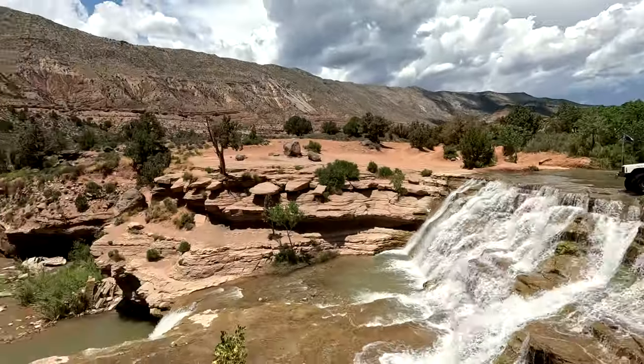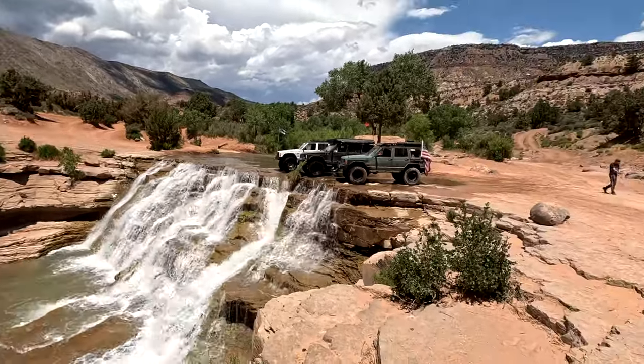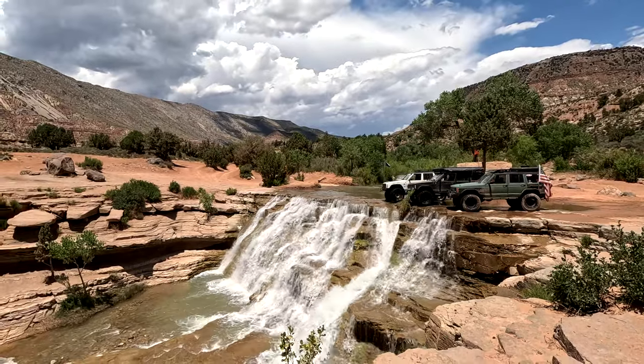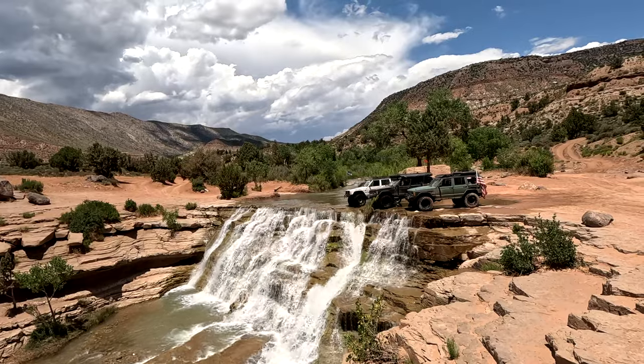We made it to the destination. Just look at the waterfall. Look at all the water flow. Yeah, man. Really cool pictures you can take from here. That's awesome.